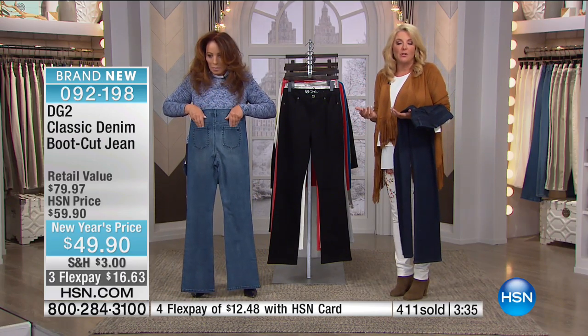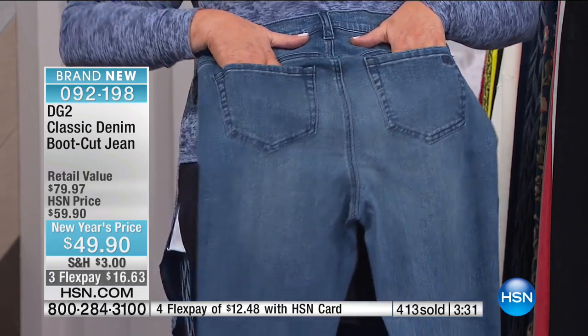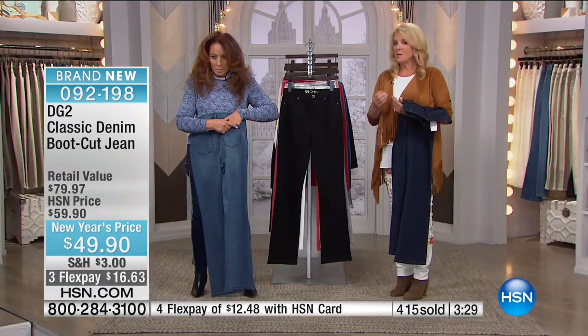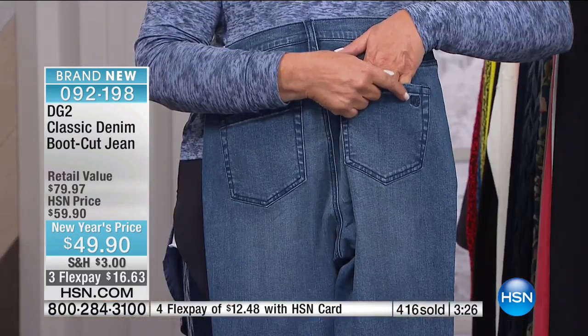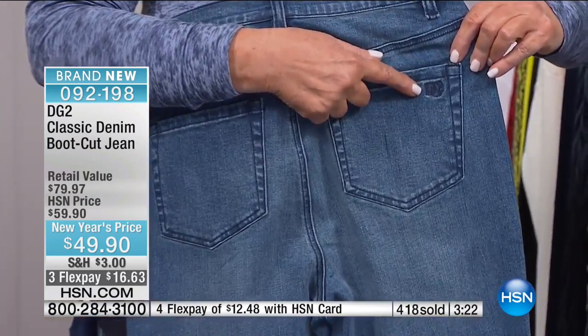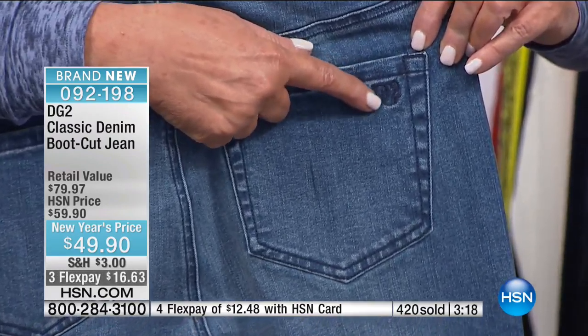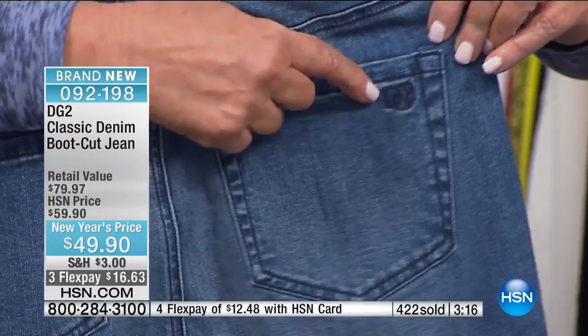We're so thrilled to give it to you because you know what? If you're tall and maybe you're a size 22, or you're petite and you're a size 2, or whatever, you're like, oh my gosh, I finally found a home where I can get the best fitting jean I've ever had on in my life. Exactly, and a little DG2 logo there, which is so nice in terms of that little identification.